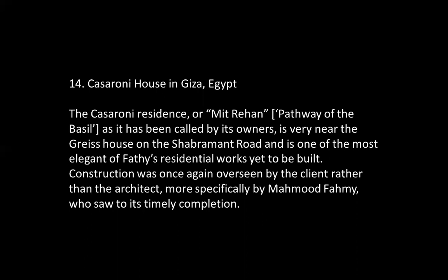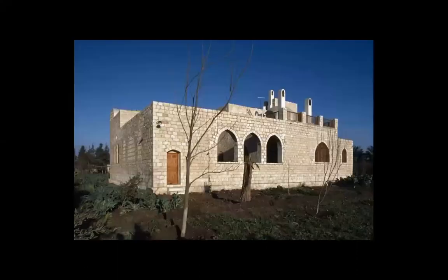A house in Giza, Egypt, the Kasaroni residence, a pathway of the Basil, as it has been called by its owner, is very near the, and is one of the most elegant of Fathy's residential works yet to be built. Construction was once again overseen by the client rather than the architect, more specifically by Mahmoud Fahmi, who saw to its timely completion. I don't like it.